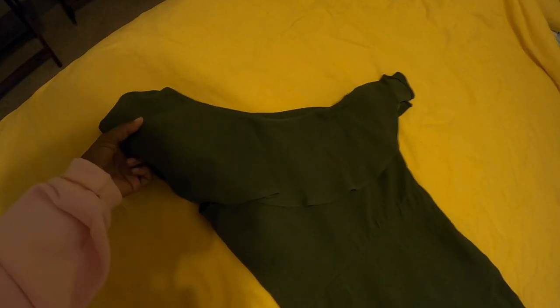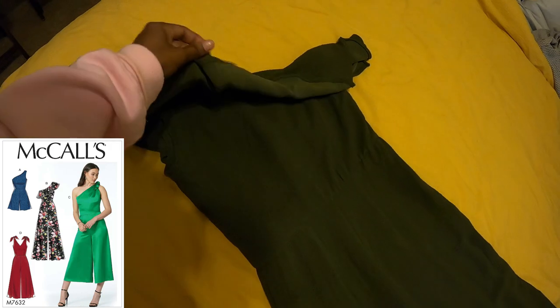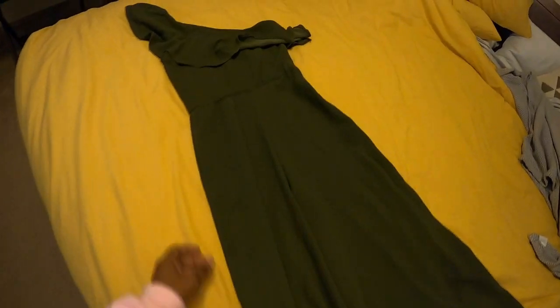This is one of the sewing makes that I brought with me on this trip. It is a McCALL'S jumpsuit. It has the little ruffle collar. There is a zipper on the side. I made this a year or so ago, and it's made out of like this crepe knit. I think it's a knit. Yeah, it is a crepe knit. I think it has gathers in the middle.